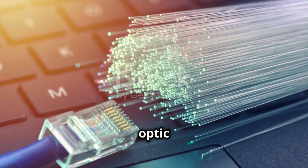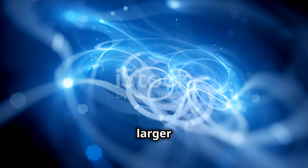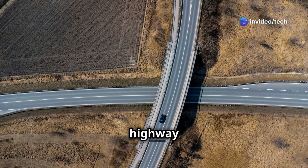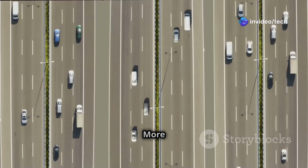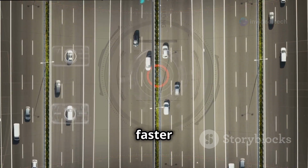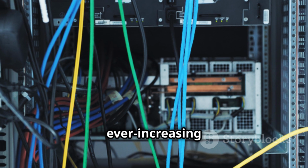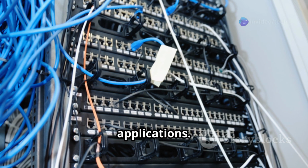Secondly, fiber optic cables can carry a significantly larger amount of data compared to copper cables. Think of it as a multi-lane highway versus a single-lane road. More lanes mean less congestion and faster travel times. This high bandwidth capacity is crucial for handling the ever-increasing demands of data-hungry applications.